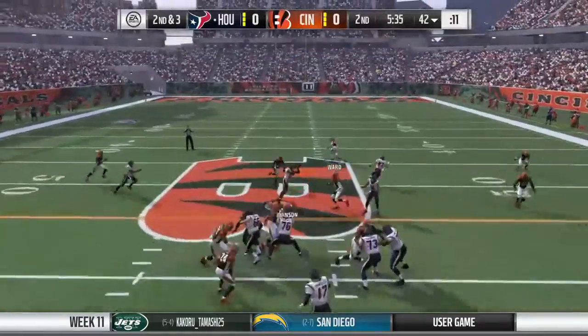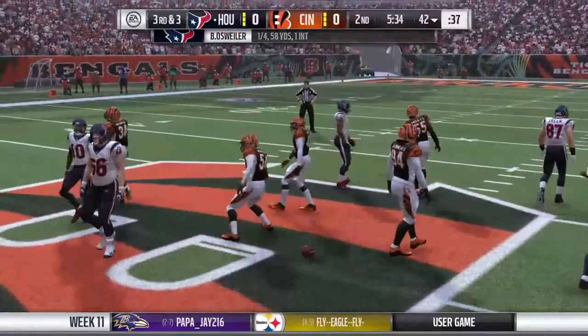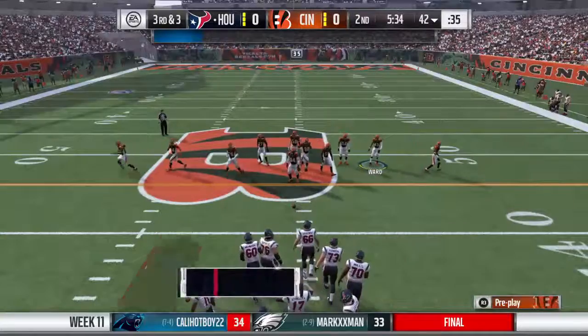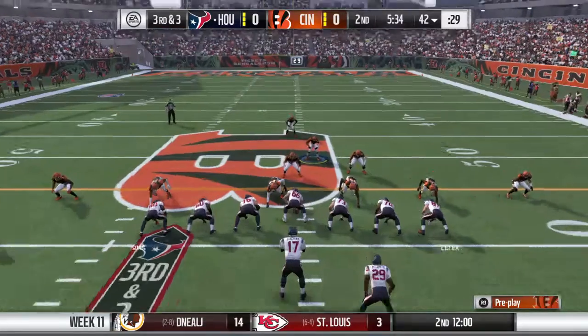Now Osweiler on second down. And the hit jarred it loose. It's incomplete. After watching him drop that slant, I can hear my old coach's voice ringing in my ears right now. You can't run with the ball until you catch it.